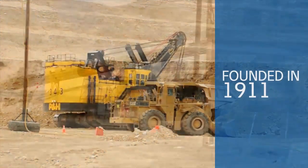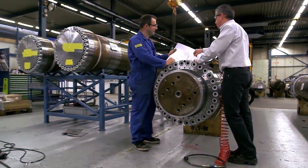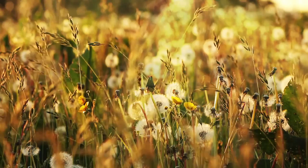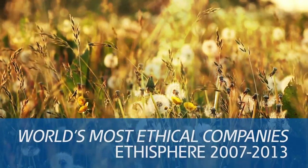all backed by a company with more than 100 years of experience, a global service network for rapid access to on-the-ground support, an unparalleled reputation for innovation, and an unwavering commitment to doing business right.